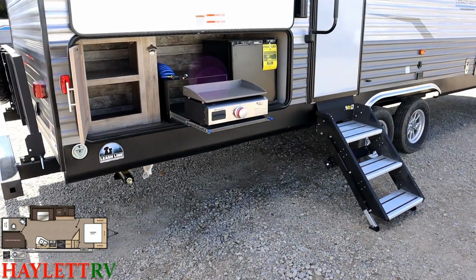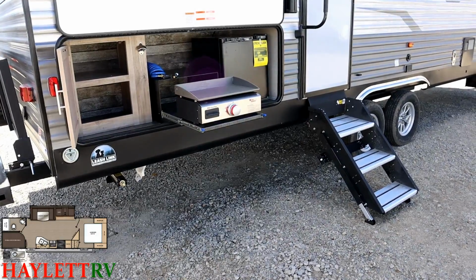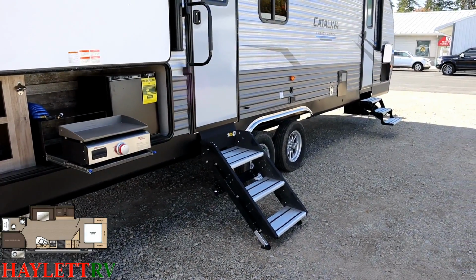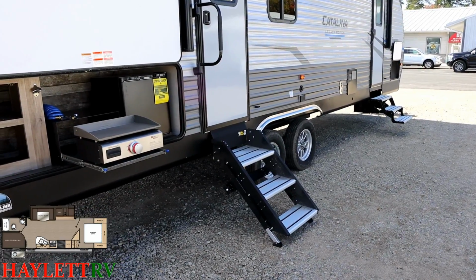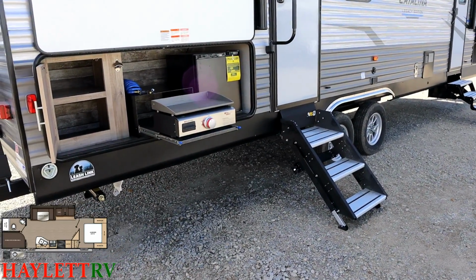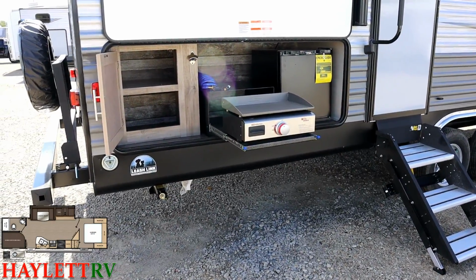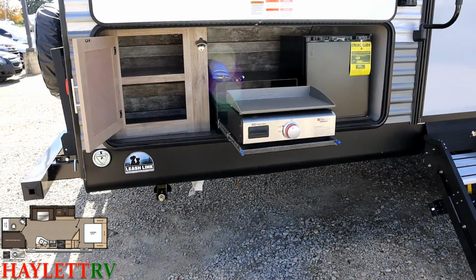You're looking at the optional stable steps we like to outfit on these right here. Now note the front steps are not the stable steps, but they are an anti-slip aluminum plank step. So even if your feet are wet, you're not going to slip slide around and bust your backside or anything like that.